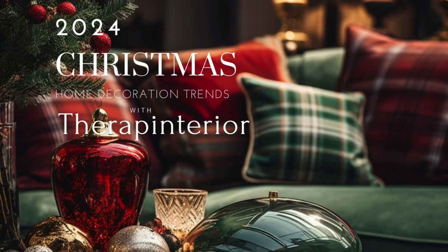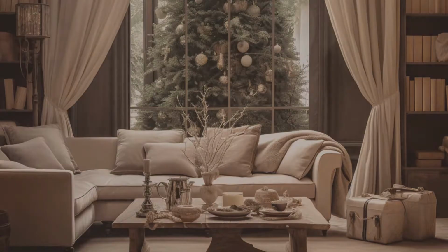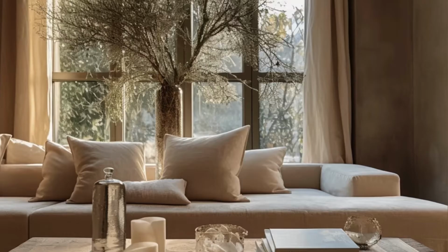Embracing the 2024 Christmas home decoration trends. As the holiday season approaches, it's time to deck the halls with the latest and greatest in Christmas home decor. The year 2024 brings a fresh wave of trends that combine tradition with modern flair, creating a festive atmosphere that's both timeless and on-trend. Join us as we unwrap the top Christmas decoration trends for 2024 that promise to infuse your home with holiday cheer.